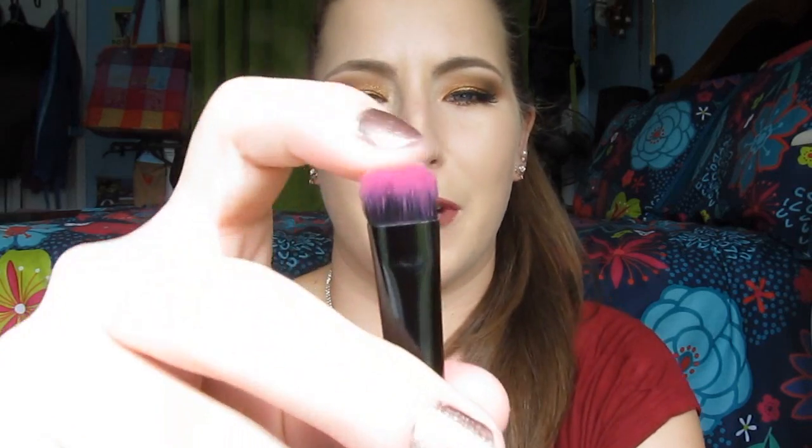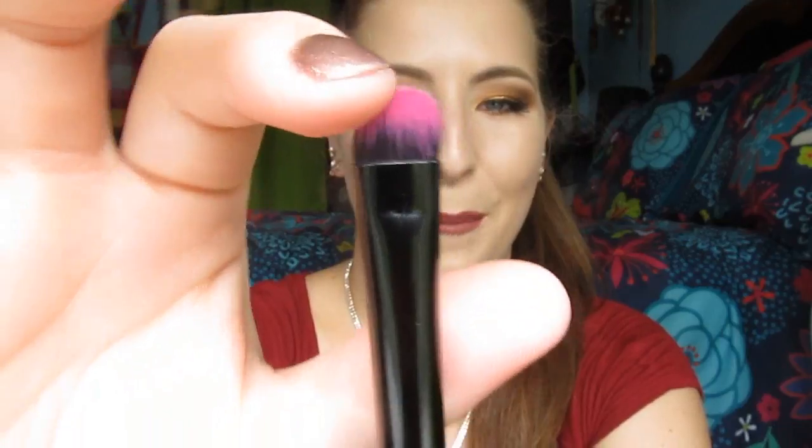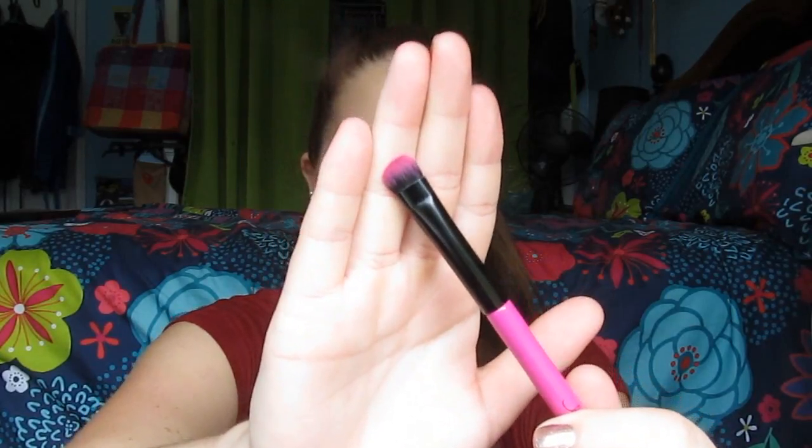And then finally for brushes, I have this Lottie London eye shader brush. This is so soft, and it is a synthetic brush with the little pink right here. It's super pretty. But again, my favorite shader brushes are the E55s from Sigma, and this one is a little bit small. Still works fine, but I like my Sigma ones a little bit better.